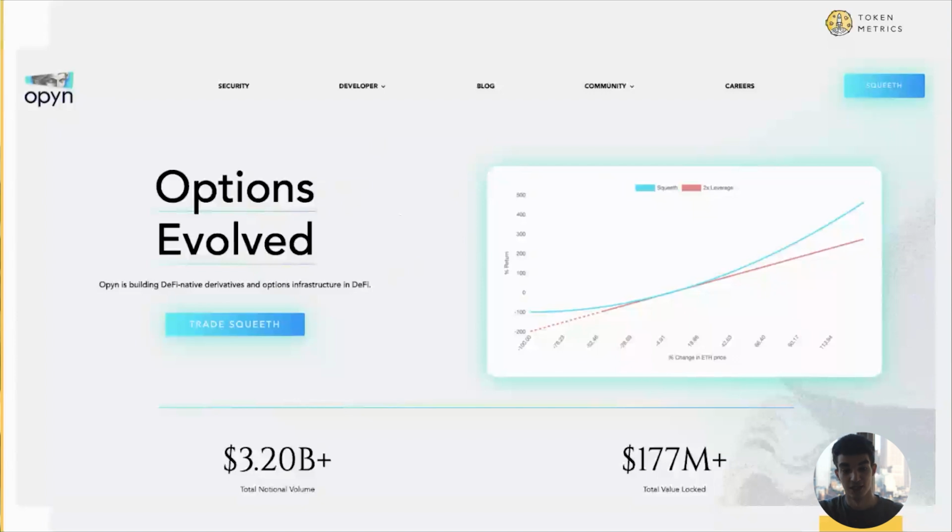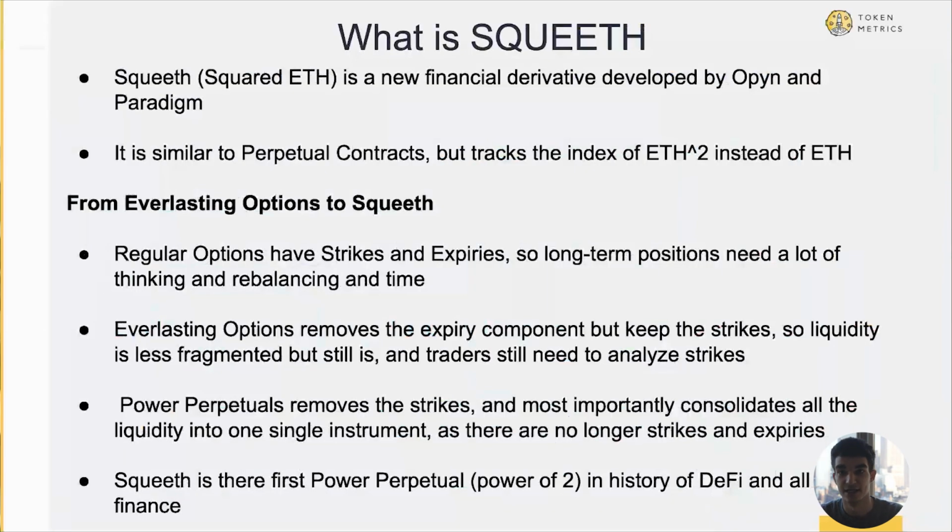All right, so Squeeth is, like I said, a derivative product. It's similar to perpetual contracts, but instead of the index being the price of underlying ETH, it's indexed at ETH squared. So more details about that in a bit.